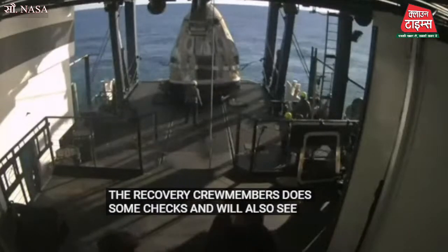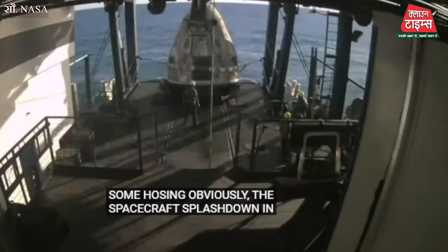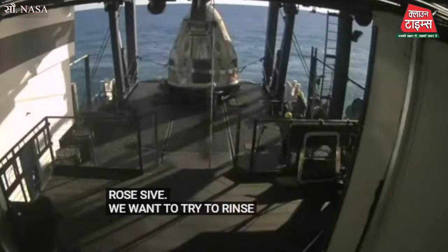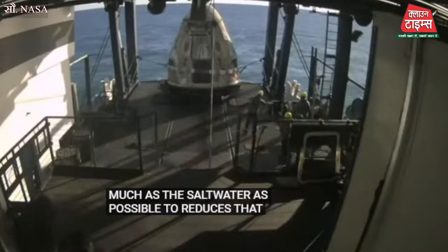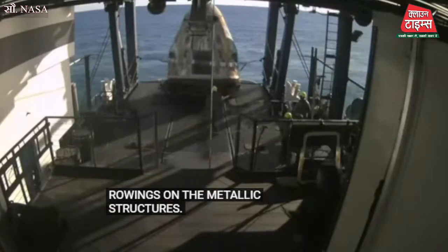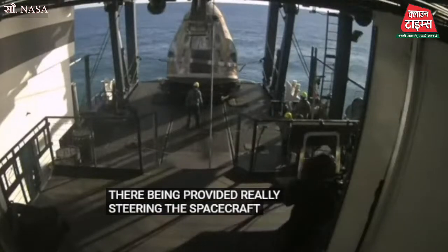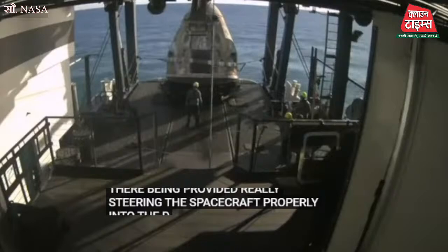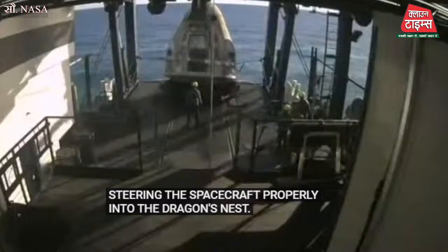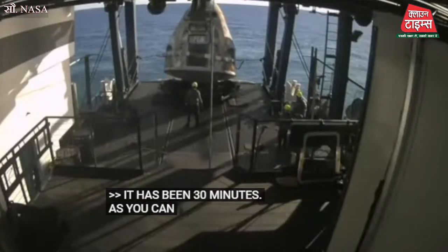Obviously, the spacecraft splashed down in salt water. Salt water is corrosive, and we want to try and rinse out as much of the salt water as possible to reduce that corrosion on the metallic structures. So we can see some guidance there being provided, really steering the spacecraft properly into the Dragon's nest. And it's been 30 minutes since Dragon splashed down, and as you can see there, the spacecraft is already on board the recovery vessel Megan.